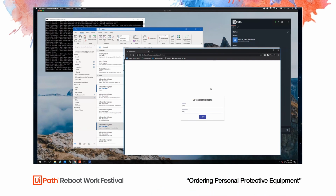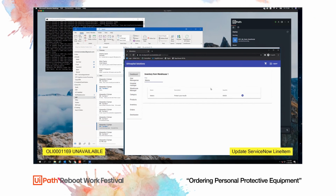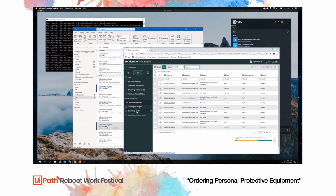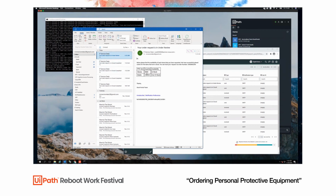And that was the first order. This is the second one. If we look at ServiceNow, we can see that the order status has been updated. If we take a look at our inbox, we can see that we have confirmation that we have successfully placed an order. We can see the first 2 items and the second 2 items, one of which is out of stock.